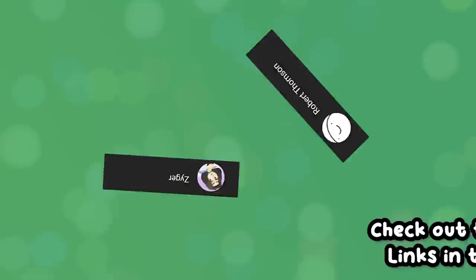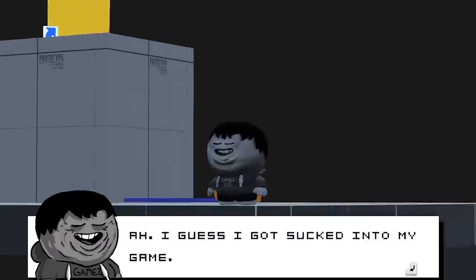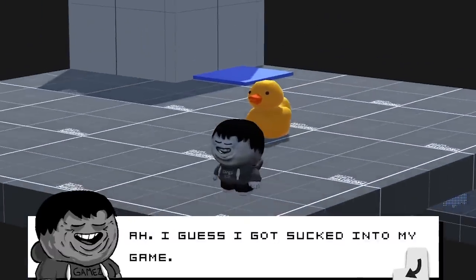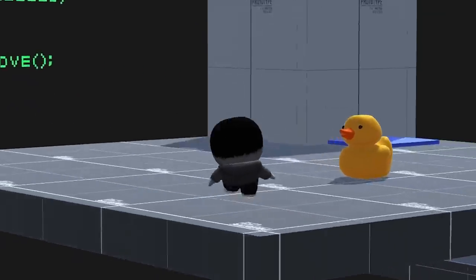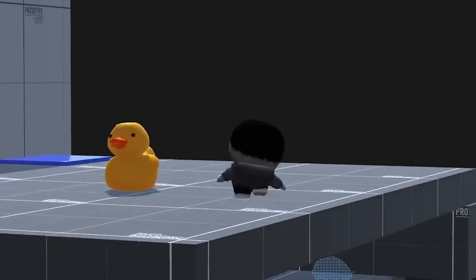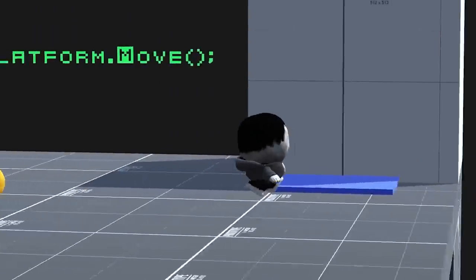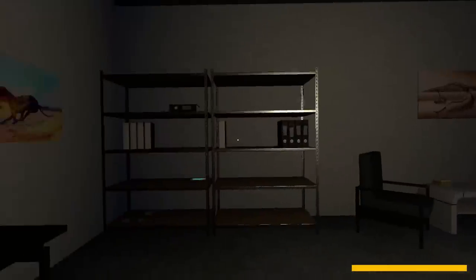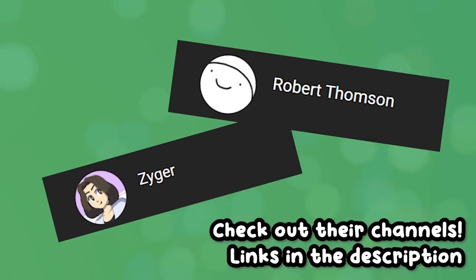And I wasn't the only one taking part in this challenge either. I even got the opportunity to play Robert's game, and it is a masterpiece. It's a 3D puzzle game where you read lines of code found in game to figure out how to solve each level. It's super unique, full of character and charm, and actually really challenging. If anyone can figure out level 6, you gotta let me know. I didn't get to play Zygers, unfortunately, but I'm so excited to see what they come up with in their video. So definitely go and check out their channels and see their perspective on this challenge as well.